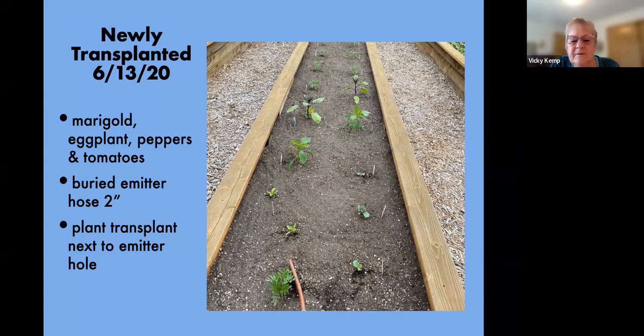But when I'm doing transplants, like I said, you see the emitter hose going down into the bed itself. And what I do is, as I'm burying the emitter hose, I'm also checking where that hole is, where the water's going to come out. And that's right where I plant the individual plant. So the roots are right next to that hole. And it's about 2 inches deep for transplanting.